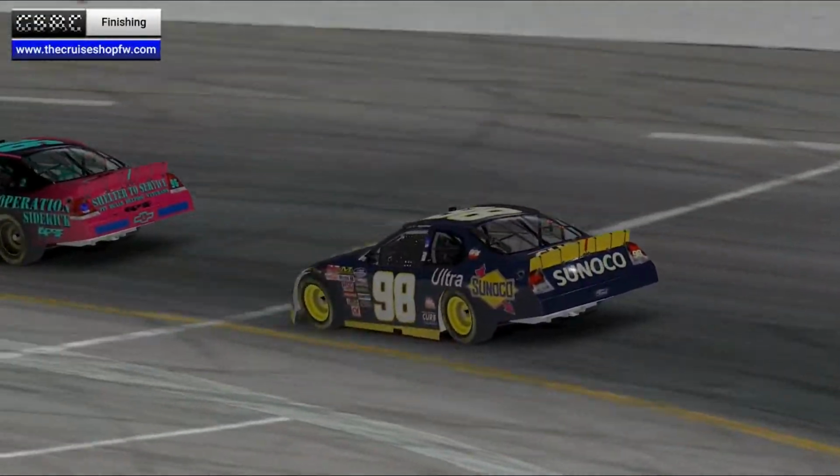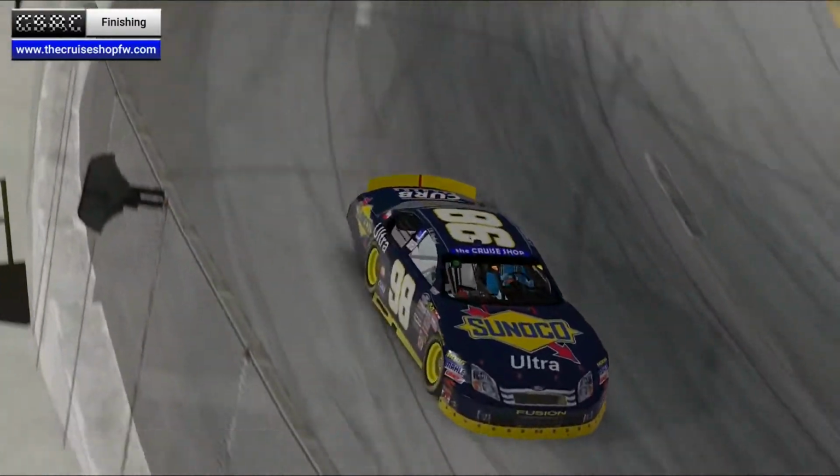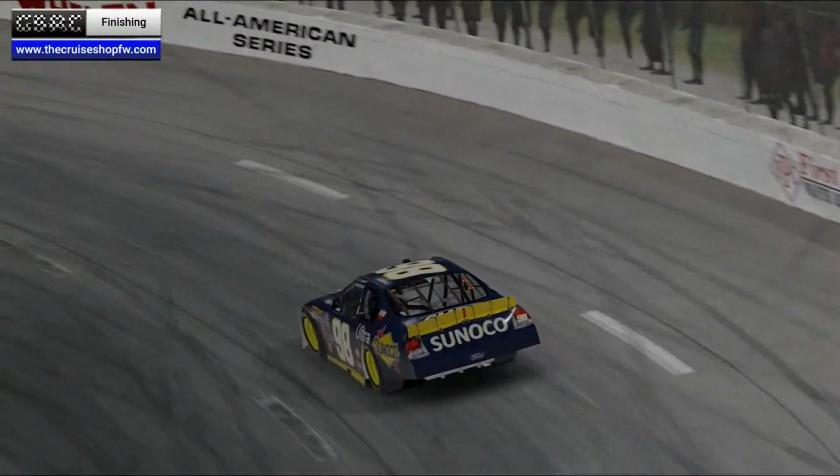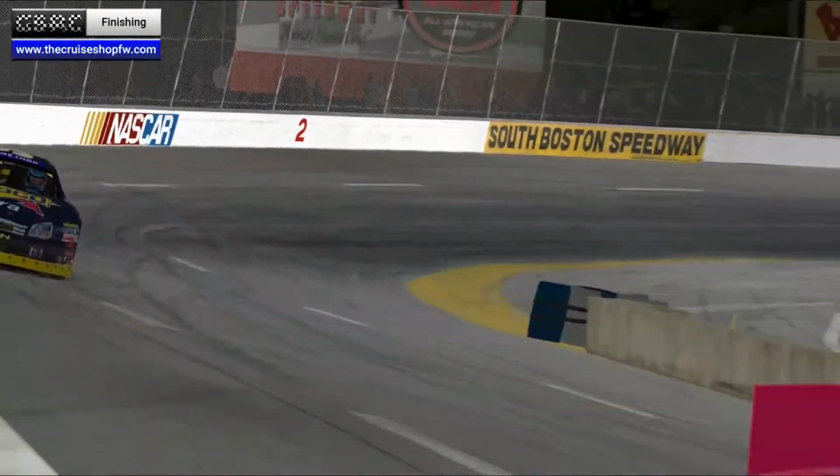You'll see him come around right now. He's coming through turns 3 and 4. The checkered flag is going to be waving. Your winner and champion is going to be the 98 of JR Shepard as he brings us home here to the conclusion of season number 2 for the Bootleg Racing League.